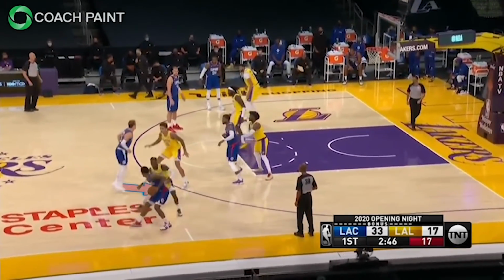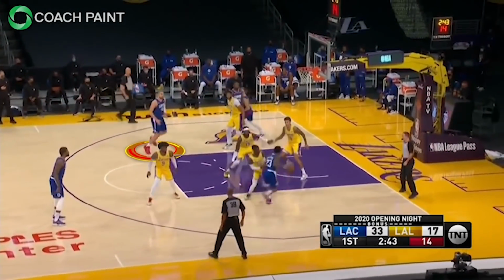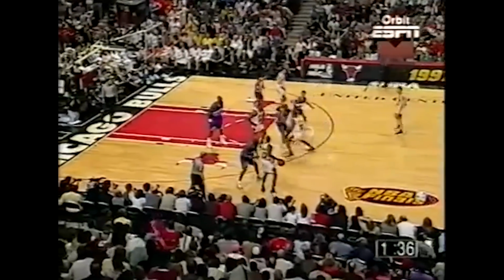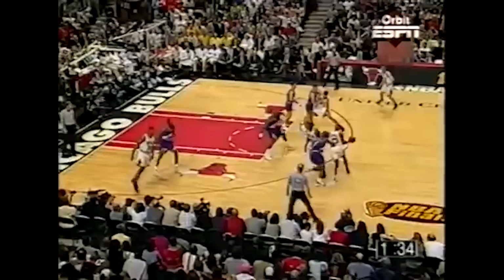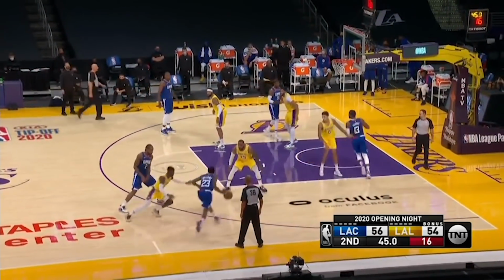Then an inside ball screen is set. Notice on the weak side that Leonard would then get a double staggered pin down. When Lue rejects the screen, it opens Ivica Zubac to slip to the basket for the dunk. What's weird to me is that the Bulls would run this for Michael Jordan on the wing to get the inside ball screen. But the Clippers are running this with Kawhi as the high post setting the screen.